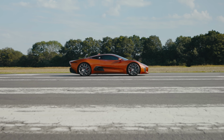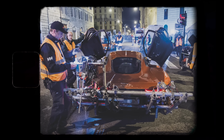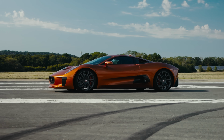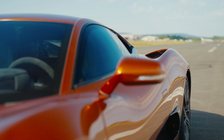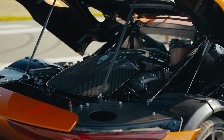It is, in fact, one of 4 surviving stunt cars from the James Bond movie Spectre. You may recall a chase scene with this and an Aston DB10 taking lumps out of the streets of Rome. As such, it had to be built for purpose by Williams Advanced Engineering, so features a tough, tubular space frame, rally suspension, and JLR's familiar 5-litre supercharged V8.